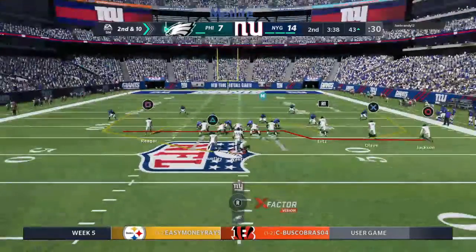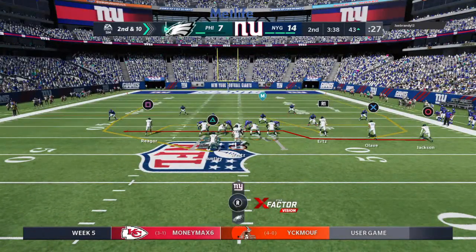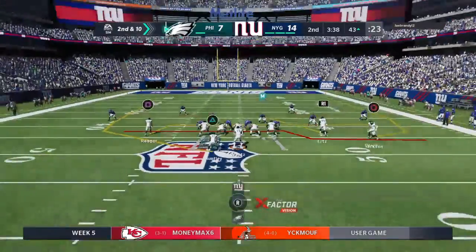So 2nd down, still 10 yards to go. Ball on the 43. 58's the mic. 58's the mic. You can't block me.